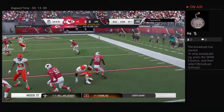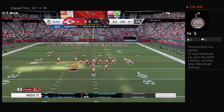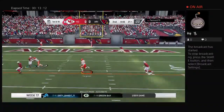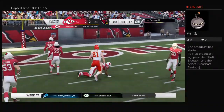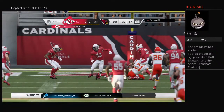And he's got this down almost to the 20 before he's dropped. It'll go as a gain of 10 and a Kansas City first down. Now on first down, he'll drop to throw it. He's got the first down inside the 10. And he'll finally be taken down at the 2-yard line. 19 yards on the pickup there, and now they'll have it first and goal.